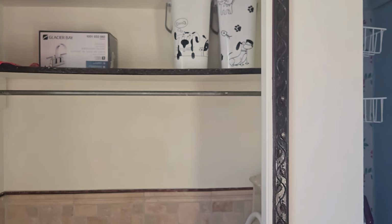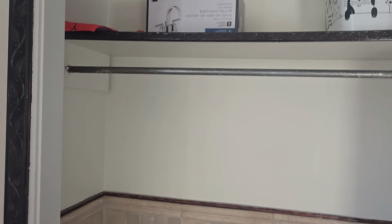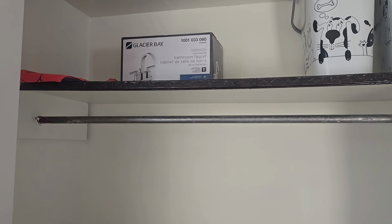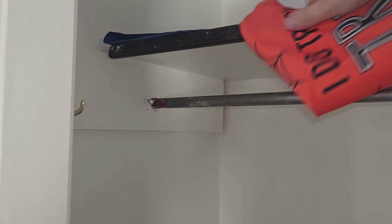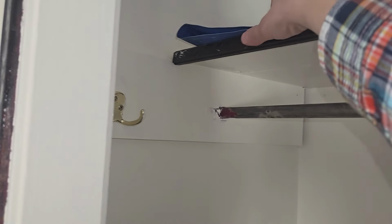Like I said, up here I've got the pet food, so I'll have to label which is cat and which is dog food. And then the other couple items I have up here that I can't really put away because I don't want to lose them is the faucet for the bathroom on the main floor, which the plumbers are coming next week to do. And then I've got my puppy's Halloween bandana. This one I got for her just the other day, and it says, "I do tricks for treats." She was wearing it and she took it off the other day and she won't let me put it back on.